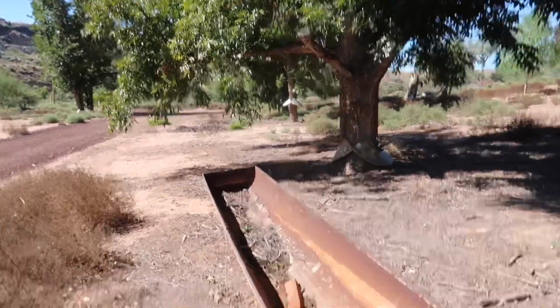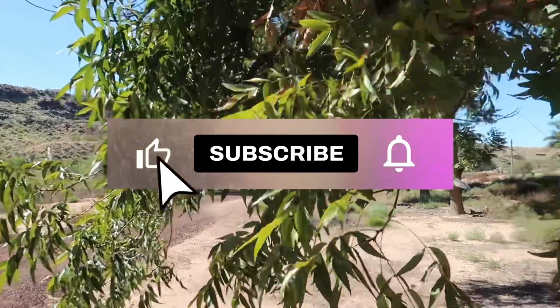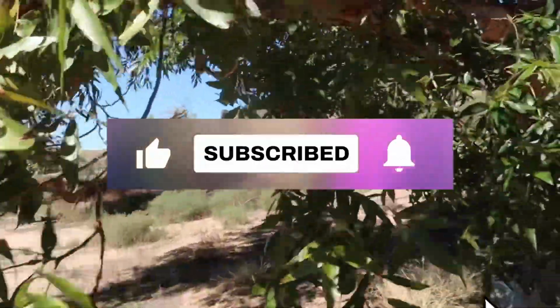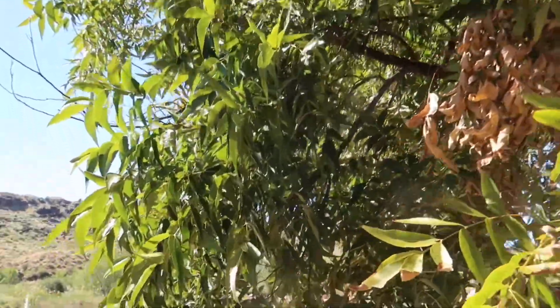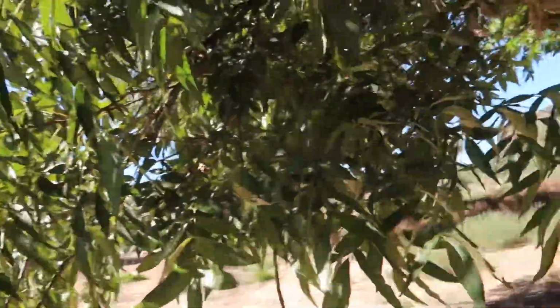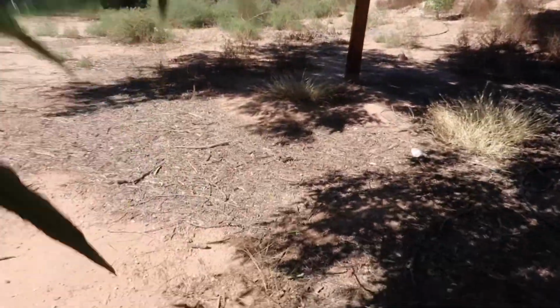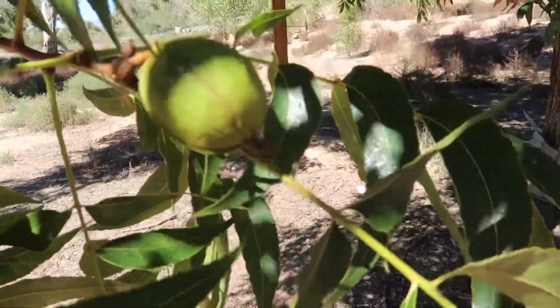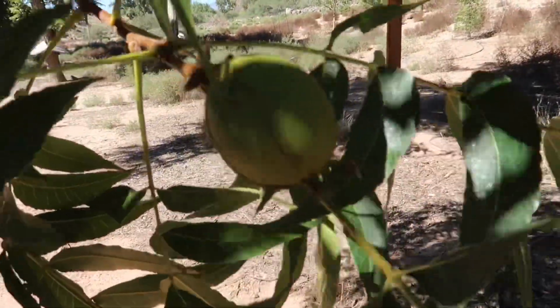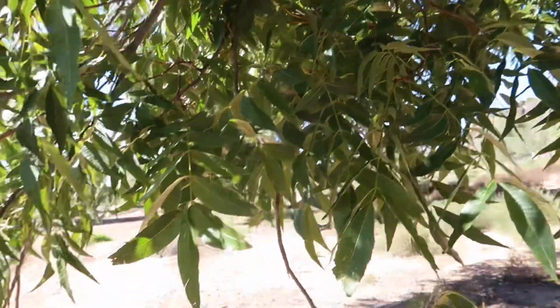I'm gonna go over here. Giant old watering trough for cattle. So this one's a little different in the leaves on it. Don't know what that is. I don't see any fruit or nuts or whatever bearing fruit here on this tree. Oh wait, there's 2. Right here. What is that? What kind of a nut or fruit would that be? Another version of it there. And they kind of grow in clusters. Well, those are one at a time.